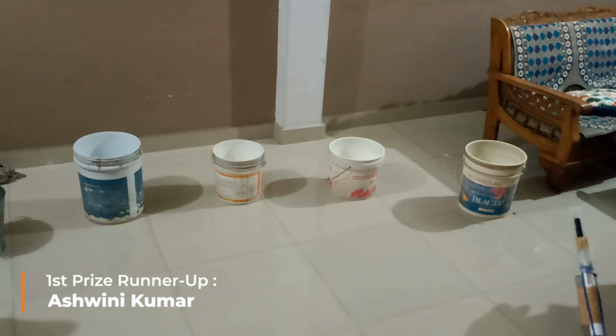Let's talk about the 1st prize runner-up now. I know you all are excited. So the winner for the 1st prize runner-up of Robu Creato 1.0 competition goes to Ashwini Kumar. The reason for them being the runner-up is the preciseness of their turret.